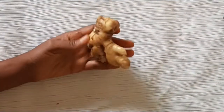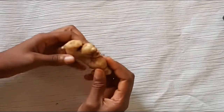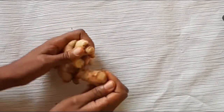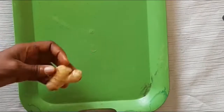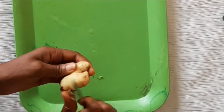So the first thing I'm going to need is ginger. Ginger increases the speed at which food empties from the stomach into the intestine. Therefore, it helps with indigestion, acid reflux, bloating, and gas. It's also super effective in helping with inflammation, guys.